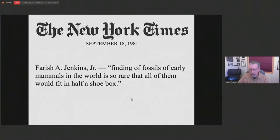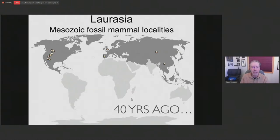And part of that was because in Laurasia, in other words, the Northern Hemisphere, where we know most Mesozoic mammals from, there weren't that many localities. There were quite a few from the Western interior of North America, a couple in Europe, a couple in Asia, but not very much. That picture has changed a lot over the course of 40 years.